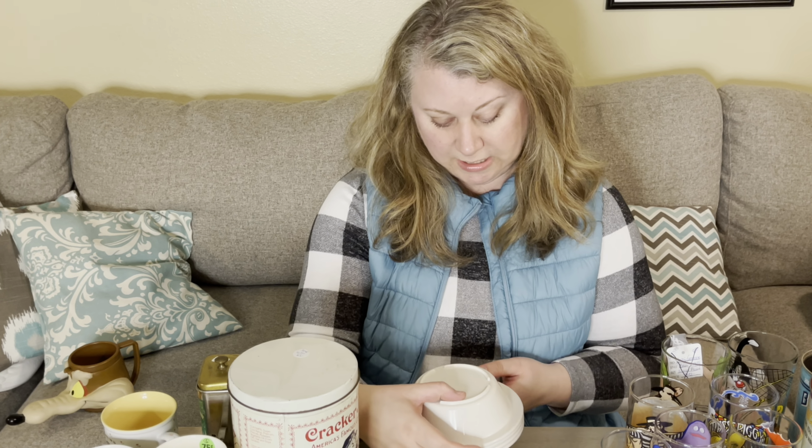Beautiful. This one was $7. We can probably get, and actually I think this one was on sale for 50% off. And I think we can get probably 15 to 20 for it. And then these might be Stylecraft.